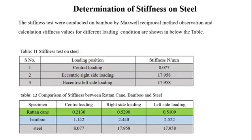Now we came to the stiffness test on steels. The stiffness test on steels has been carried out to keep as a benchmark for comparison purposes. In table number 12, the comparison of stiffness between Rattan Cane, bamboo and steels is shown. From this we can see that for central loading as well as the right side loading, that is point A, and the left side loading, point B, the values of 17.958 and 8.077 are much higher than those of the Rattan Cane as well as bamboo.